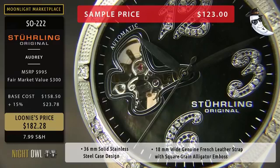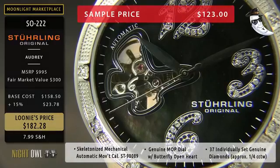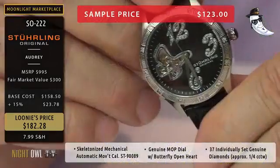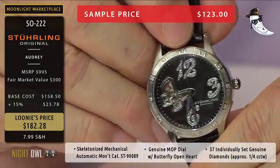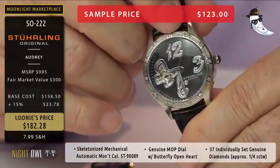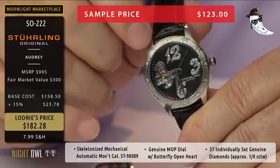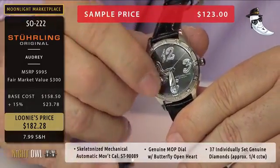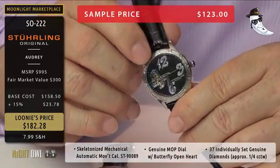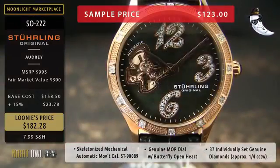It's got, I believe, is it 24 points of diamonds in this one? 37 individual. A quarter carat total weight, about 25 points, that's right. So it's got 37 individual diamonds set. If you take the 12 diamond set, these are genuine diamonds, guys. You take the 12 diamond set in the bezel for the hour markers, and then you've got some diamonds at the 12, 3, and 6. It totals 37 individual diamonds, only about a quarter of a carat total weight, okay? But still, a quarter carat of genuine diamonds.